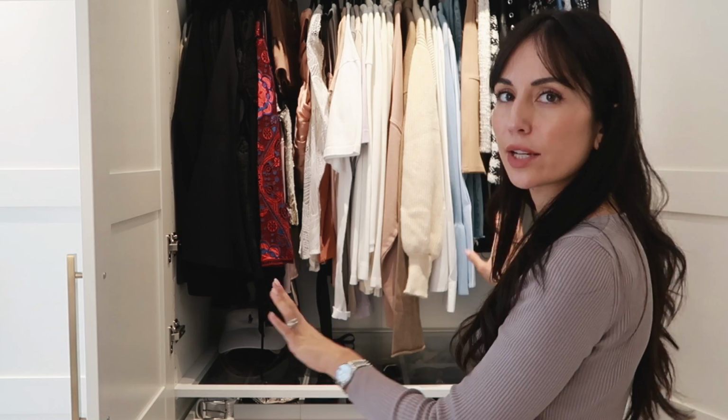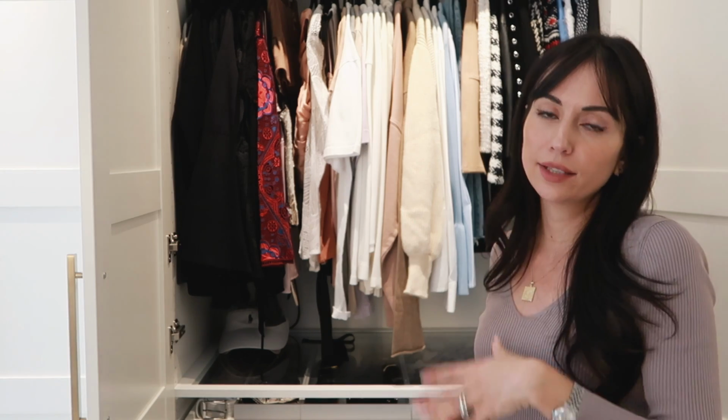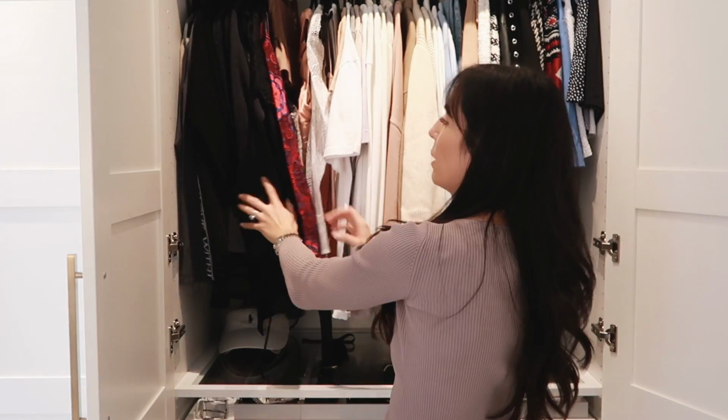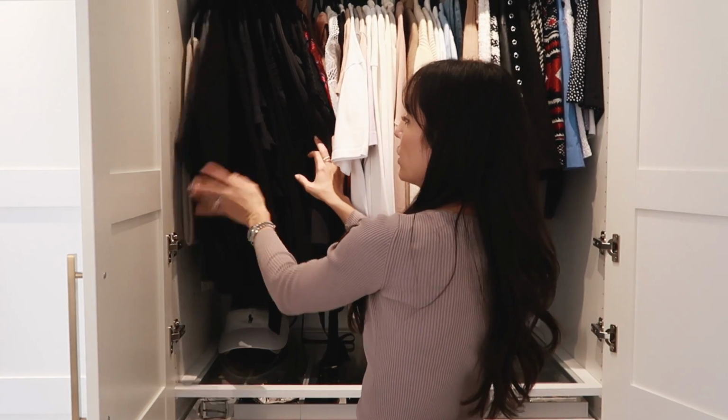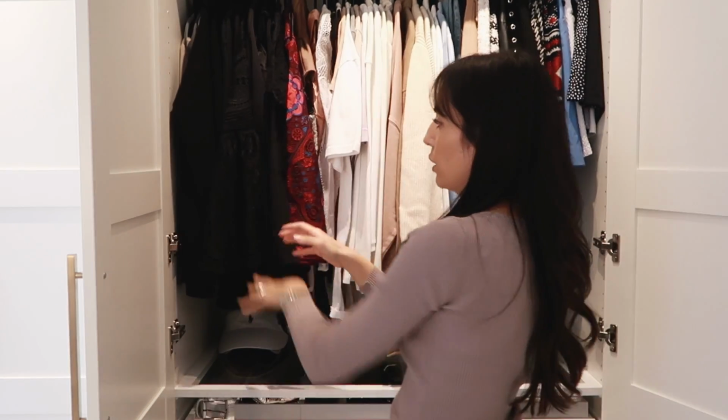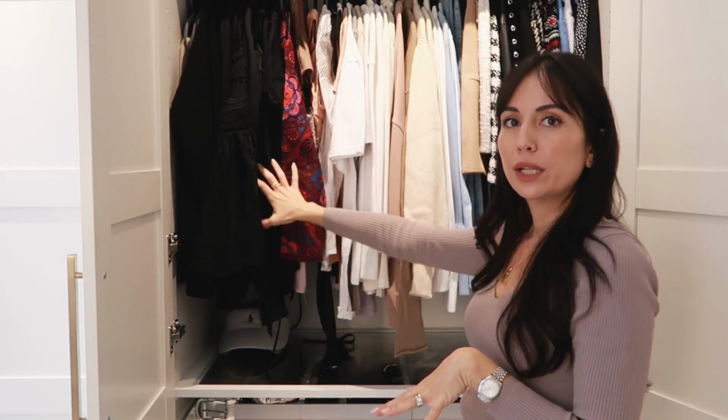So in this section, obviously we have a rail, and in here I keep all of the tops or bottoms that I like to hang, that I don't like to fold. So things that wrinkle easily or just don't fold so well. Over here I just have some sweatshirts, some t-shirts, tops. Basically everything that's more evening appropriate, like black.